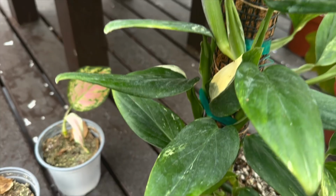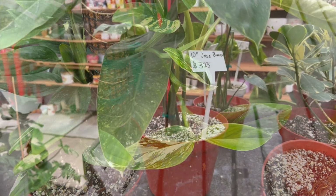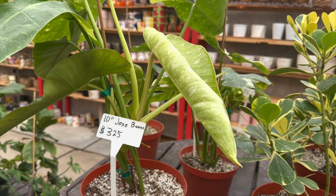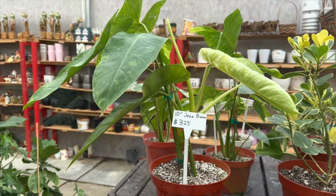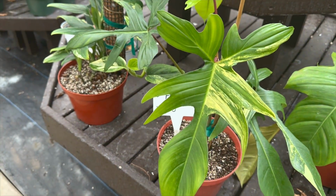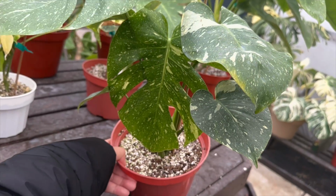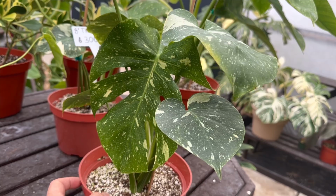Nice variegated Monstera standleyana. And this Jose Buono is also looking great. Look at that new leaf. $325 for the 10-inch Jose Buono. Nice. Oh, and the Florida Beauty is an 8-inch pot for $350. You have 8-inch Thai constellations too. Looking nice and splashy. This one's $300.